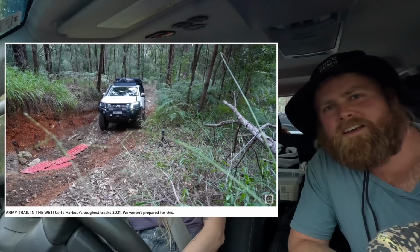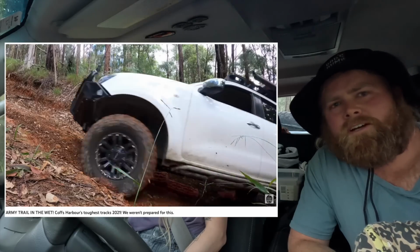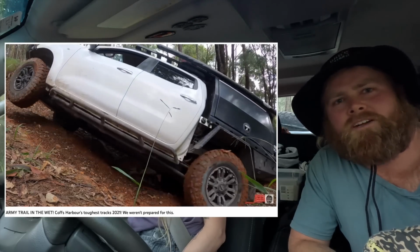We'll see what happens. So I tried to get up this in the Nav once and failed, but you know, that's 33s, rear locker only, IFS. This is 35s, twin lockers. This is obviously much more capable, and it was a bit wet when we tried in the Nav too. Like, it was quite slippery up the top half, so if the top half is dry, we should be all good. We'll see when we get there. We'll drive this bottom half and then we'll work it out as we go. Here we go, Army Trail.